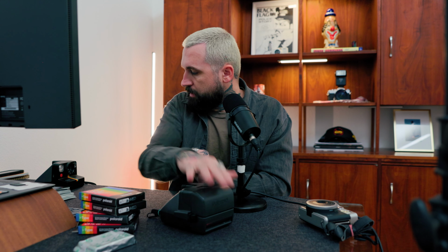As a wedding and elopement photographer, I offer add-ons to my packages that include instant film. 95% of the time, I'm using Polaroid. I'm using the Polaroid 600 original, and as of recently, I use the Polaroid Now Plus.